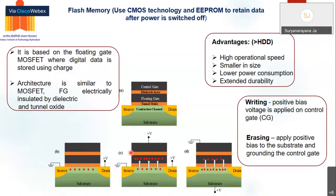Apply a positive bias and then apply the electric field so that electrons will tunnel through the tunnel oxide, and the information will be stored. Whereas in erasing, apply a positive bias to the substrate, then ground the control gate. In this way, one can erase the information. Okay, this is how a flash memory works.